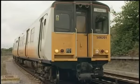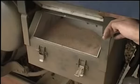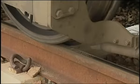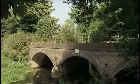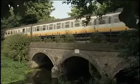Some of the more recent types of multiple unit train, for example the Class 508 and the new Class 375, are also provided with sanding equipment. With this equipment, sand is delivered to the railhead immediately in front of the wheel to restore its grip on the rail. The application of sand is controlled by the WSP equipment when the brake controller is placed in step 3, or emergency. Now that we've looked at the train equipment that's there to help you in slippery conditions, we need to consider forewarning that these conditions might exist.